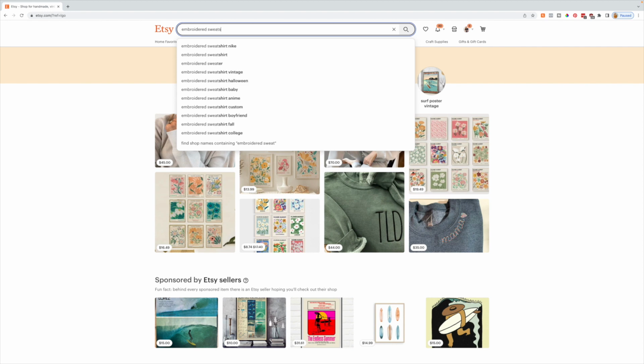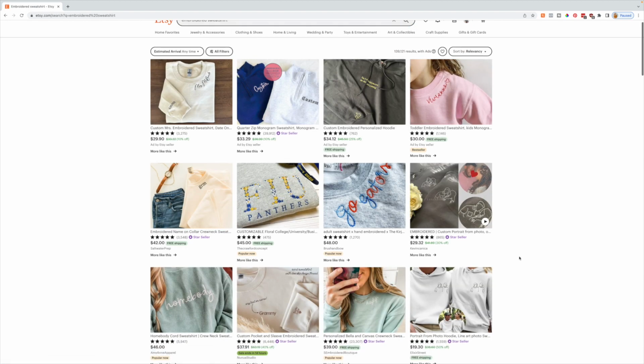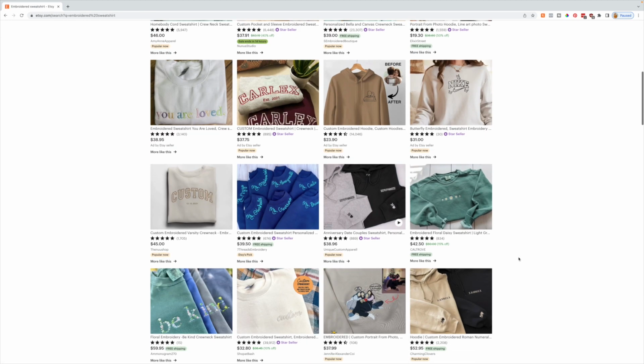So if it was me, I might search embroidered sweatshirt or monogram sweatshirt and just see what pops up, see if there's anything new that I haven't seen before. And then I can see if those items are really close to the top or they have the word like bestseller under them. I can see, okay, those are selling really well. I should incorporate that into my shop. I should glean what I can and add that to my business so that I can have a trending item on Etsy. So that is definitely a really good way.